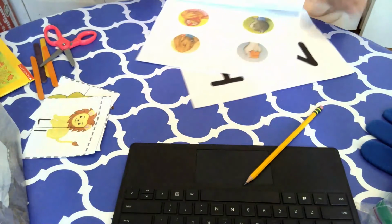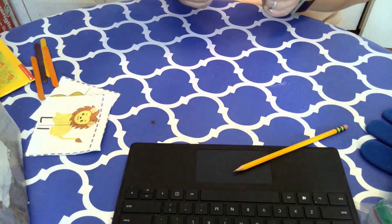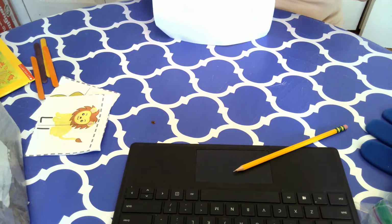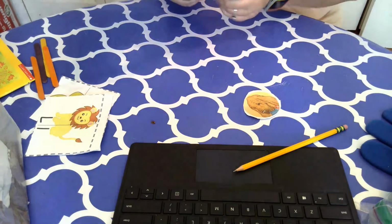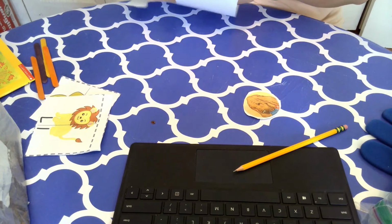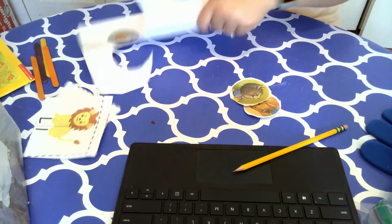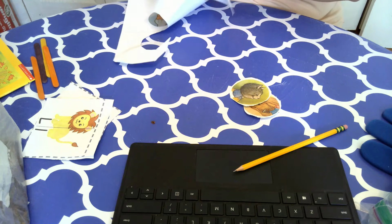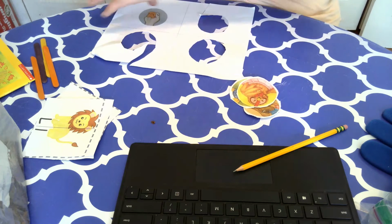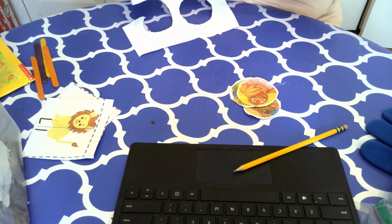Okay. Next, we're going to get this paper out, the one with the circles and the characters. And we're going to cut them out. And go ahead and take some time to cut out the circles the best that you can. Remember, your thumb is on top. You move the paper, not your hand. You just keep turning the paper. Circles are a little bit harder, so you may need to ask an adult to help you if you're not ready for circles yet. That's okay. They are a little bit harder than cutting on a straight line. Go ahead and cut them out the best that you can.